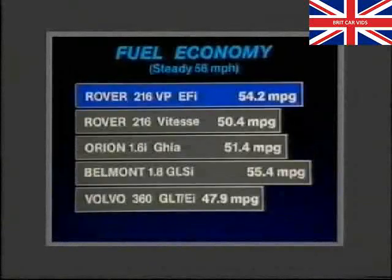When we move on to consider the economy figures for the 216 Vandenpla and Vitesse, their sporting performance has not been gained at the expense of economy. As you can see, the Vandenpla EFI returns no less than 54.2 miles per gallon at a steady 56 miles per hour. What's more, its overall average of 43.2 miles per gallon beats the thirsty Volvo by nearly 9 miles per gallon and leads both the Orion and Belmont.